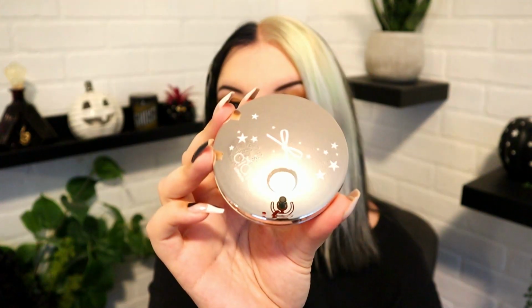This is from Suic'de London. This is a bamboo bronzer. It doesn't have a shade name on it, it just says bamboo bronzer. It doesn't have a shade name on the top either. It says it retails for $25.